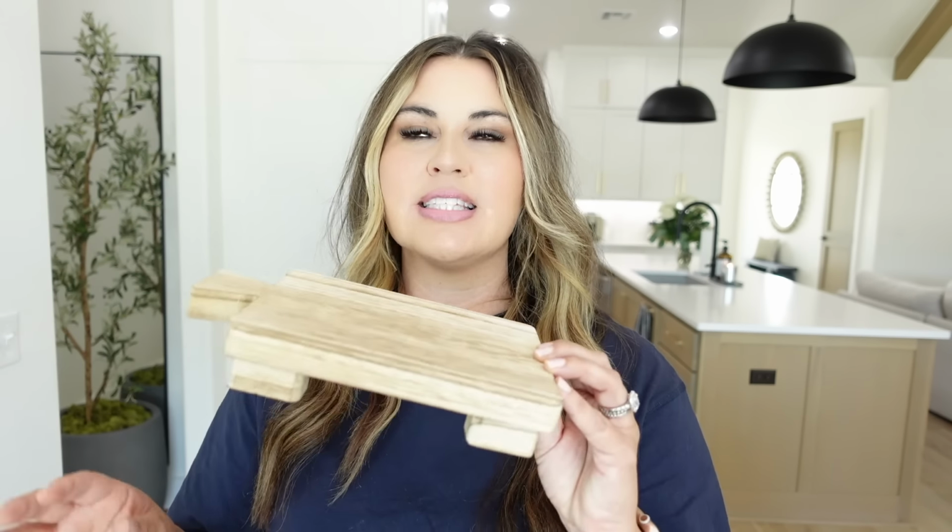You can add this with a candle and a candle lighter that I talk about a lot, and it looks very high-end, very classy, and it's so affordable. So I will show you a few different ways how I decorate with this, but I feel like it's something that's so easy, but it really adds to whatever space you're putting it in.